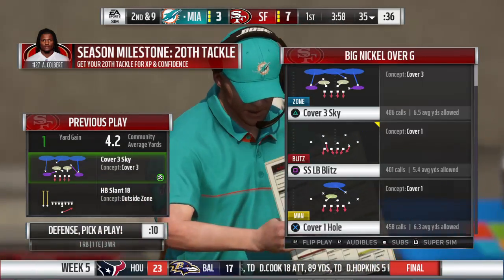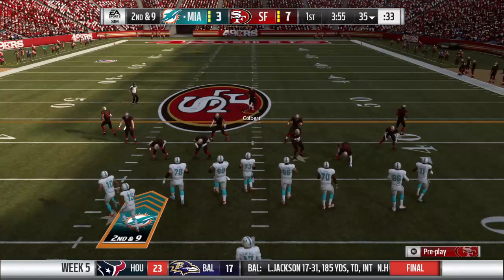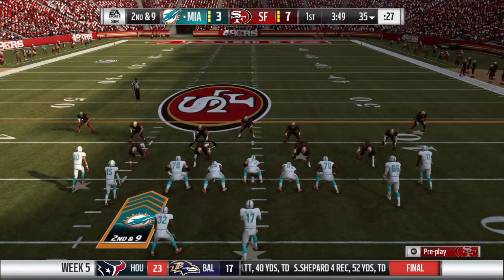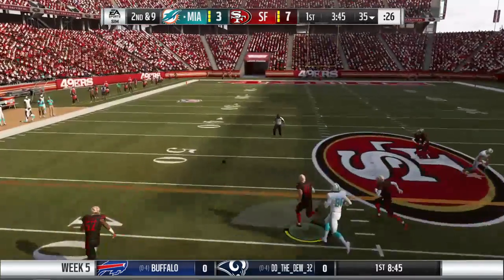Well, we saw him there trying to get it to the outside, trying to get to the perimeter, but not a whole lot of room there. But there's got to be one positive to that. If you keep moving laterally, creases tend to develop as the game moves on, and they can run it back inside later. On 2nd down, here's Tannehill.